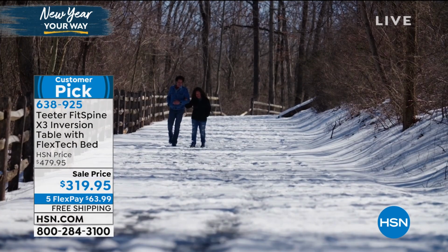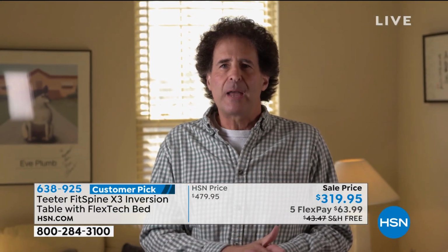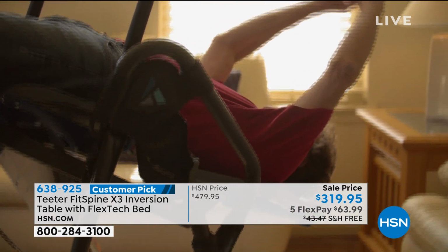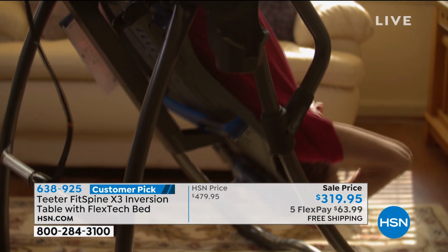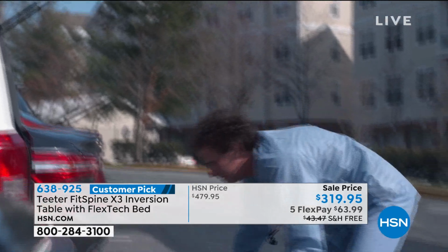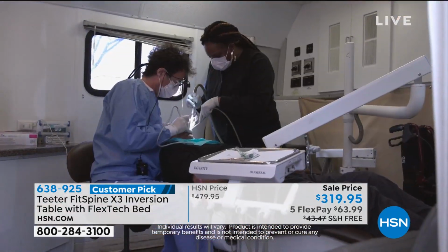The pain that I was experiencing was all-encompassing. It was very discouraging for me. And that's when I really became my own advocate. I figured no one's going to care about my back pain as much as me. And that's when I came across the Teeter Inversion table. The anatomy, the physiology, the research, it just all made sense. It was simple. And the first thing I noticed when I got off my Teeter Inversion table was, wow, this is great. It stretched me out. And I really noticed a big difference, that something is happening here.